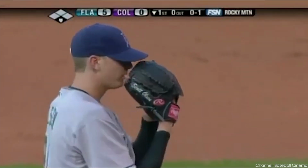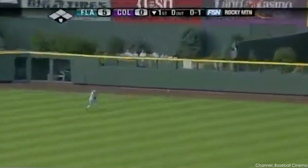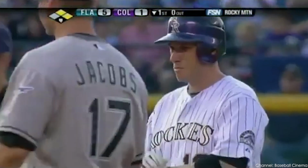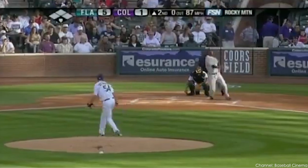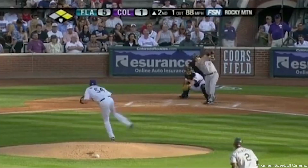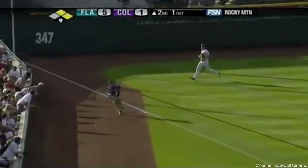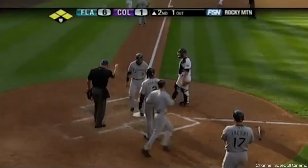Bottom of the first, walk-off hero Ryan Spilborghs hits a double, and then Clint Barmes drives him in to put the Rockies on the board. And well, that's all that happened. In the top of the second, Ramirez and Cantu both hit singles. After a lengthy mound visit, Josh Willingham hit a double, which actually turned into a ground rule double because a fan took the ball. Although both runners were allowed to score.